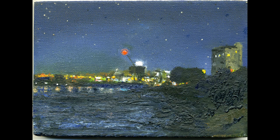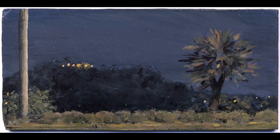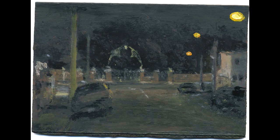This may be a repeat, is it? 2006. Those stars actually glow in the dark. 2006. These are night paintings from in the car. There's a series of them.